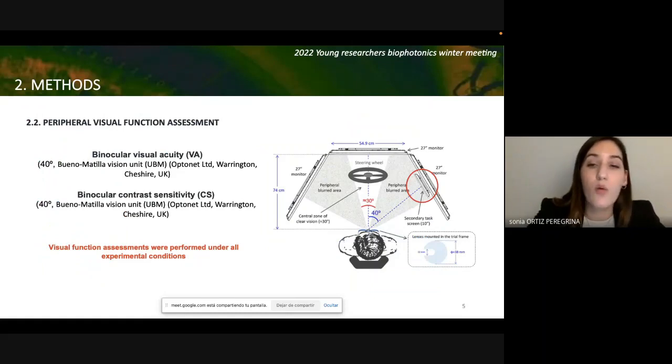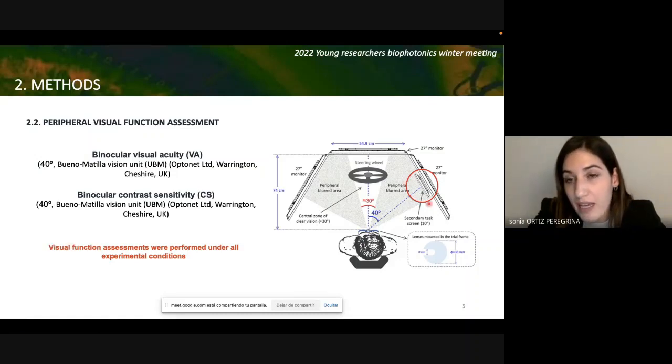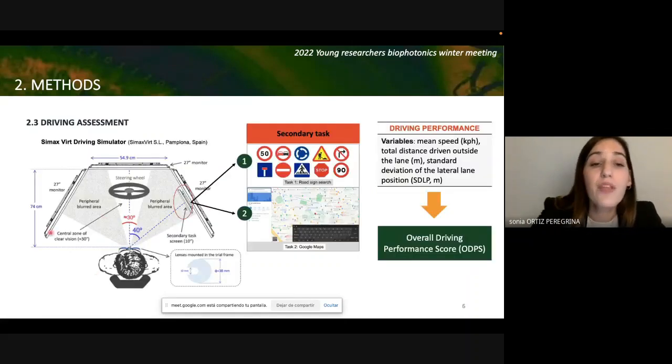On one hand, we assessed peripheral binocular visual acuity and peripheral binocular contrast sensitivity. For this purpose, we employed a display located at the driving simulator at 40 degrees of eccentricity. Visual function was assessed for all experimental conditions. On the other hand, we assessed driving performance by means of a driving simulator that is represented in the figure.